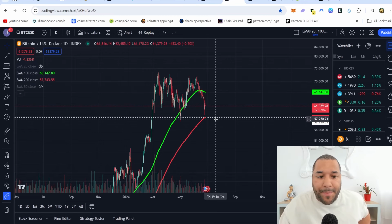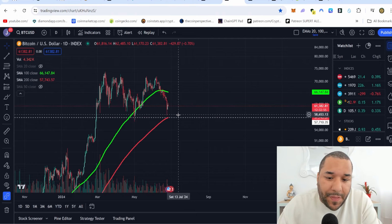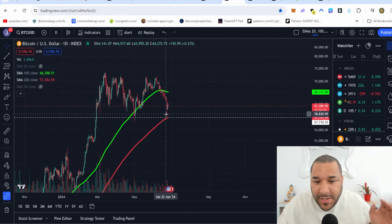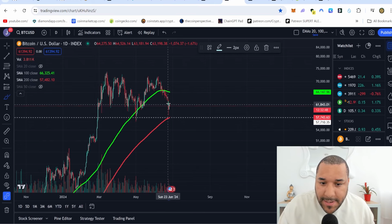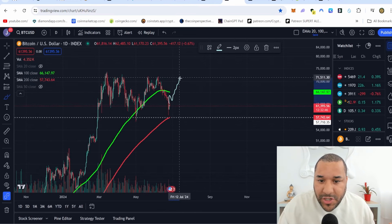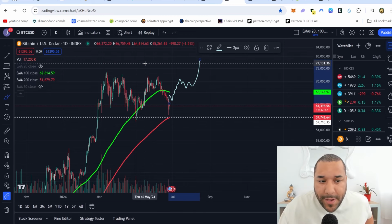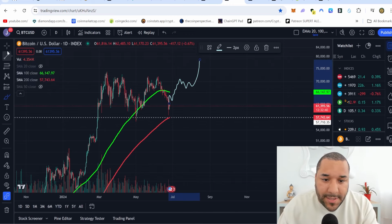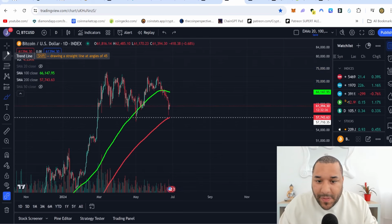So what do I expect to happen going forward? Well, it would be nice, me personally. I think it would be nice or good if we saw a V-shaped recovery. This is where Bitcoin's price starts to come back up like this, eventually gets back above the green line, maybe falls down onto the green line, and then, you know, off and away it goes. So I'm going to be looking to see something like this in the future. That's not 100% exact, but something like that, right?